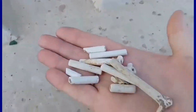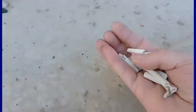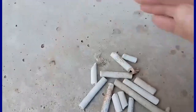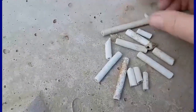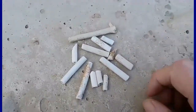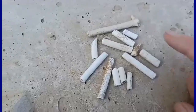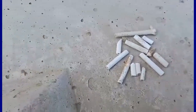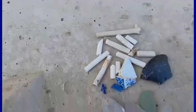And then to finalize everything, we have our pipe stems. So only a small selection of pipe stems today. Let's get them on here. This one I showed you picking up, but yeah, very slim pickings today. I think the last storms have actually covered these all back up, so not to worry. So we've got a nice little collection of bits and bobs today.